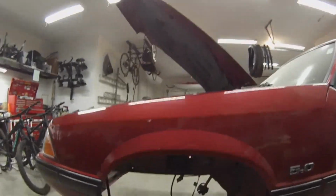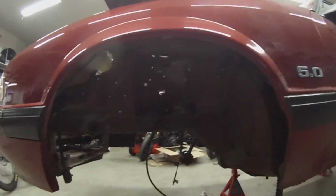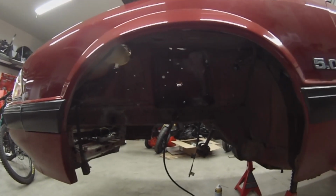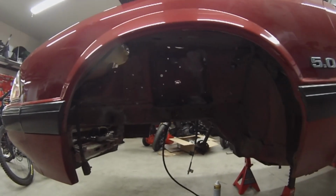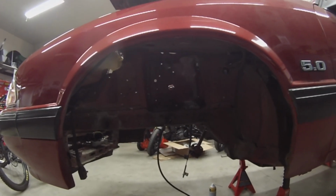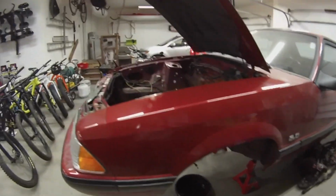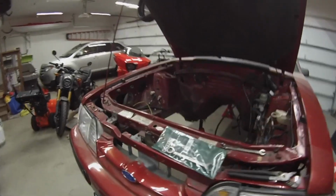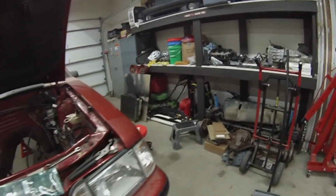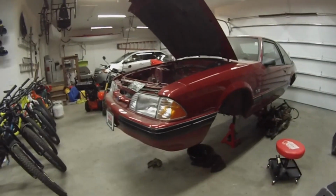I ended up pulling the inner fender liner out here, and I'll probably go around at some point once I get things out of the way and go over what I'm looking at for rust and everything under here. It's one of those things where you start digging into it and it always seems worse than what you'd expected, but then once you start looking at it, you start thinking it's not quite so bad. But I got all the fender liners out, up on the shelf, out of the way.